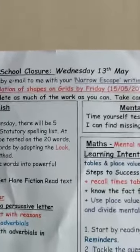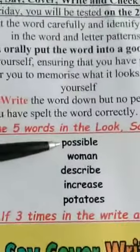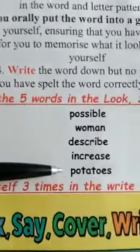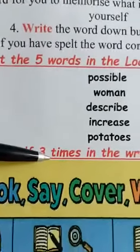This is the English work for Wednesday the 13th of May. Okay, we'll quickly go through the things that you have to do. First thing is the spellings. We've got 5 words here: possible, woman, describe, increase, potatoes. As before, just do your look, say, cover, write, check.